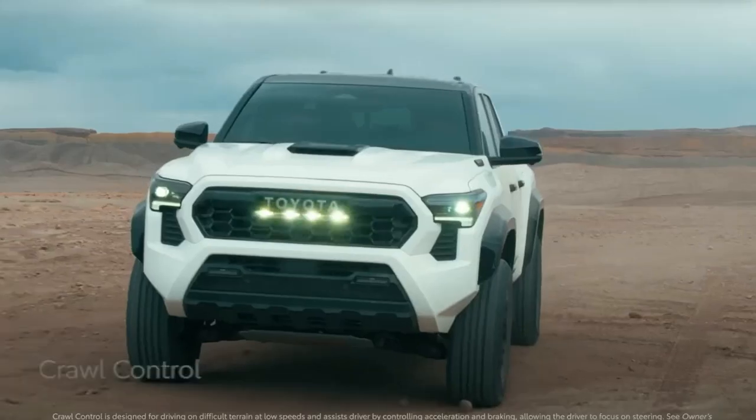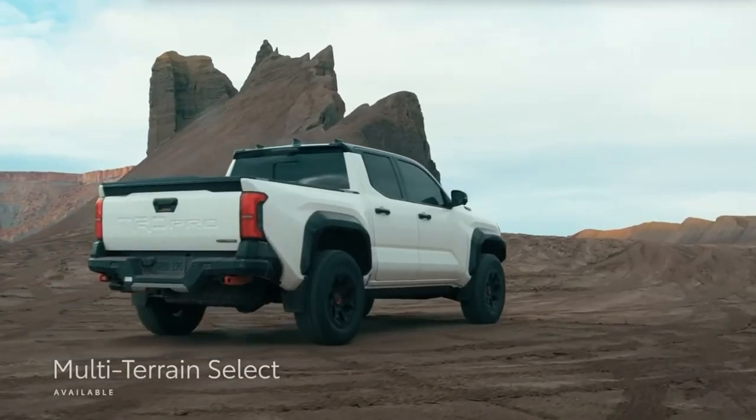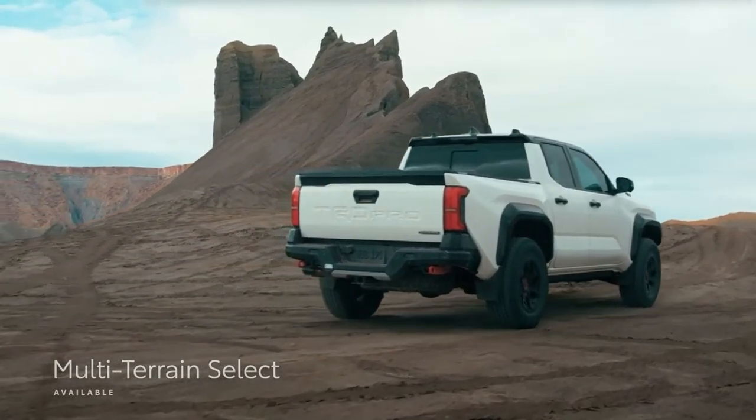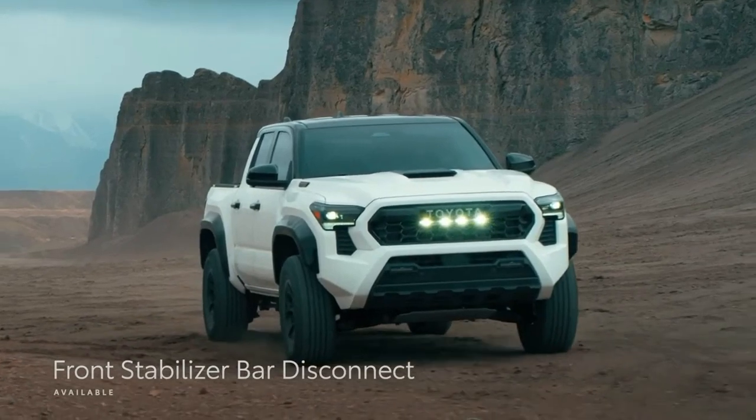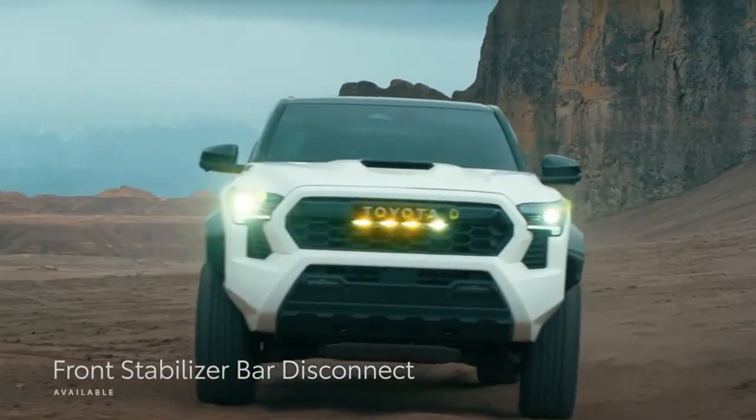Internal bypass shocks, crawl control, an updated multi-terrain select system that works in both 4-low and 4-high, and a new front stabilizer bar disconnect, which cleverly decouples the front wheels to help traverse more extreme obstacles. Being honest, the crawl control and all that, when I'm off-roading, I don't really use it. The one thing I do use is multi-terrain select, because it does help me when I'm going through certain zones. If one of the wheels spins, it'll give the brake to the other one. I kind of use it on mud mode. That way it's a little bit softer. I'm not hearing those sneakers and the washing machine noise all the time. It'll just activate once in a while when I really need it.